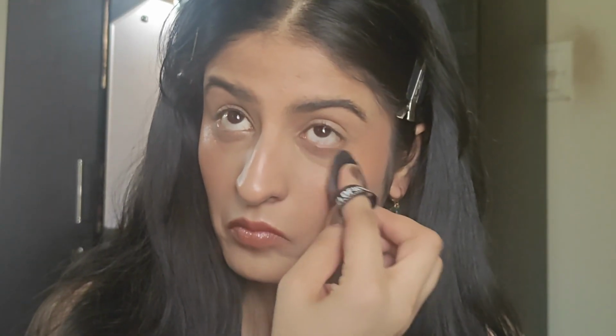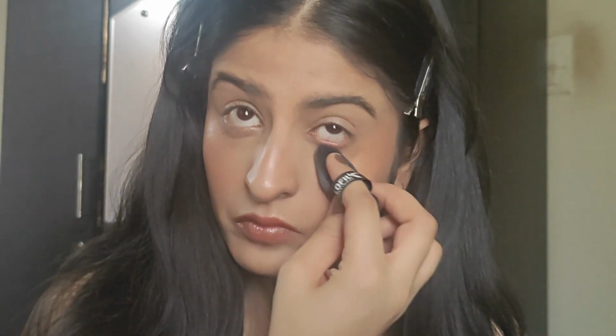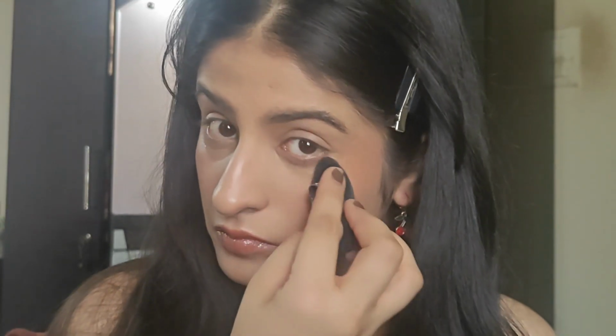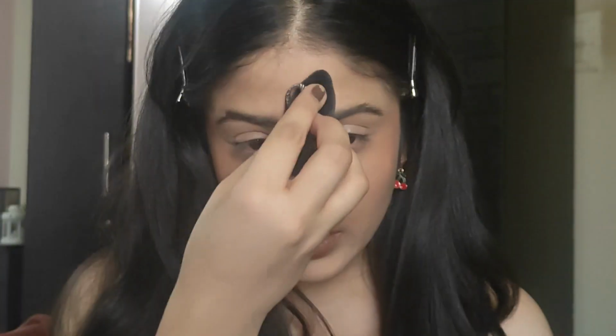Now it's time to set the under eyes. I'm using the Maybelline Fit Me powder, and using a powder puff, I'm just going to set my under eyes really nicely. I'm going to use very less powder so that it doesn't look cakey and powdery. And with that, we are done.